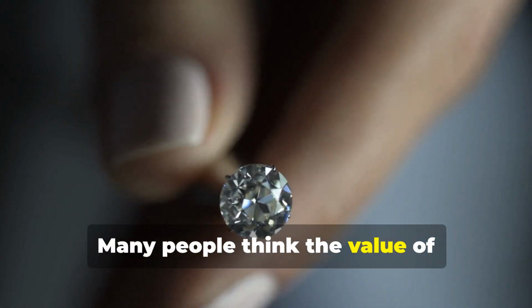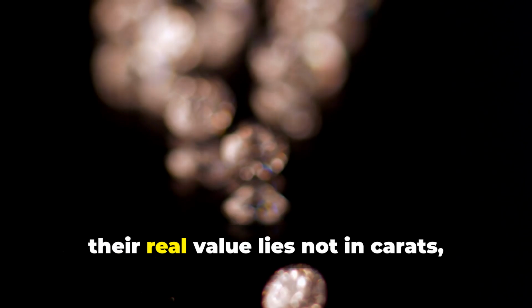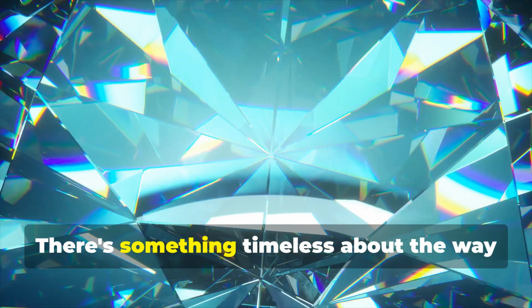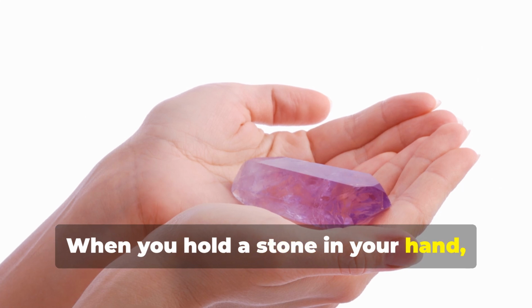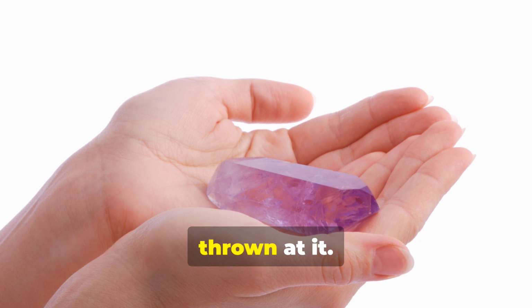Many people think the value of gemstones can be measured in money, but those who truly love them know that their real value lies not in carats, but in the feeling they evoke. There's something timeless about the way light glides over the surface of a stone, a feeling that transcends sight. When you hold a stone in your hand, it's like connecting with something that has survived every storm the world has thrown at it.